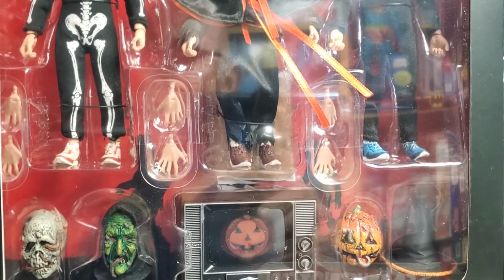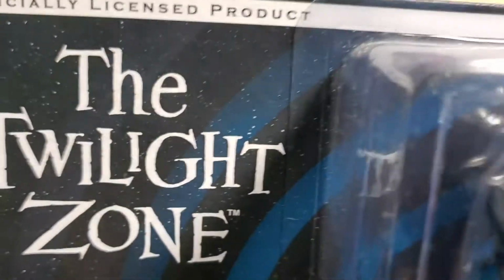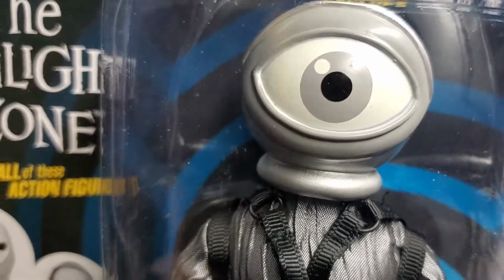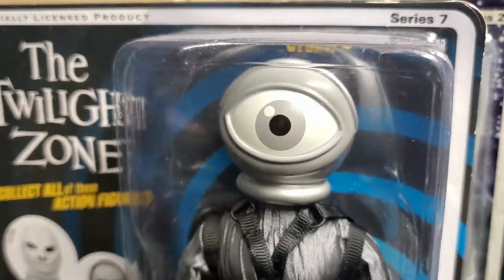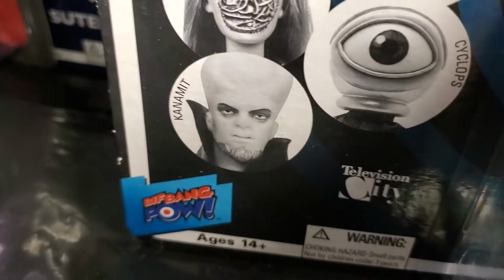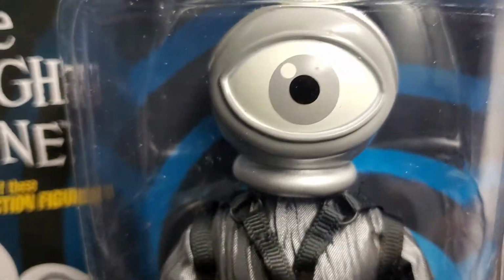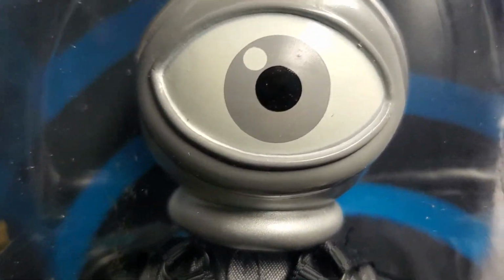Then we come to a fun classic of mine, Twilight Zone. Were these monsters, were these considered more alien? We can have that conversation. But Biff Bang Pow has done a fantastic job at creating these beautiful Mego-like 8-inch action figures that, once again, for me, checks all the boxes.